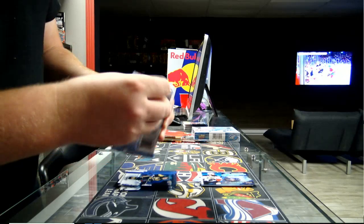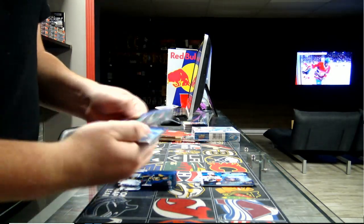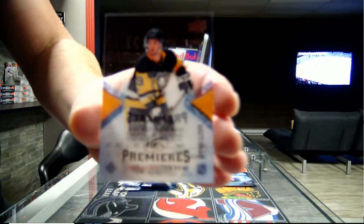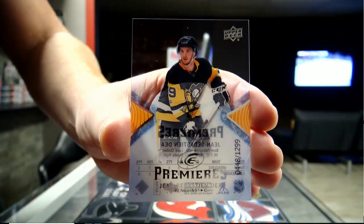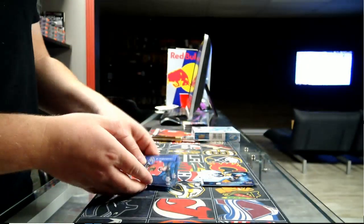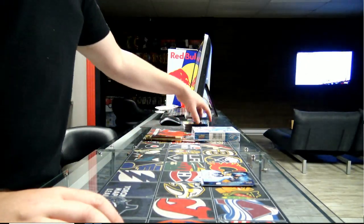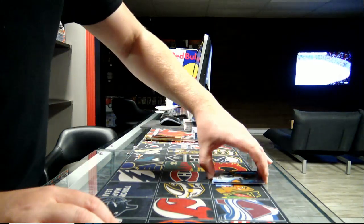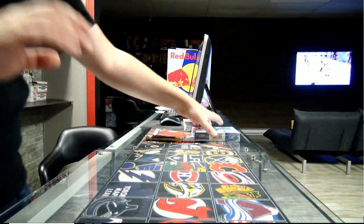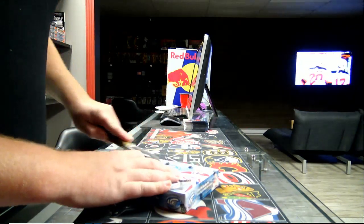And the last pack. We got Ice Premier's number 1299 for the Pittsburgh Penguins, Jean Sebastien. So Pittsburgh Penguins, Jean Sebastien. I don't know his last name, so I'm just gonna say Jean Sebastien's first name and we're good with that. Okay, so last box, box number 5.